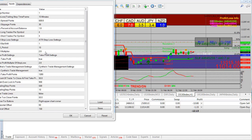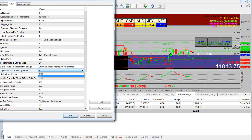The stop loss and take profit is always set at a risk to reward ratio of 1 to 2, so your reward is always going to be double what your risk is. Use Cynthia's trade management is set at true. You could change it to false, but for scalping these CFDs I would definitely use the trade manager. That's why we created it, to make it as hands-free.